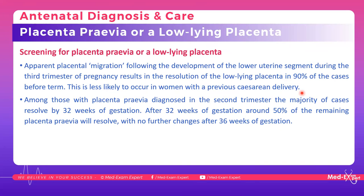And why? Because with the previous scar, the placenta can be adherent to this scar and the placental migration will not occur. So among those with placenta previa diagnosed in the second trimester, the majority of cases resolve by 32 weeks of gestation. And even after 32 weeks of gestation, around 50% of the remaining placenta previa will resolve, with no further changes after 36 weeks of gestation.